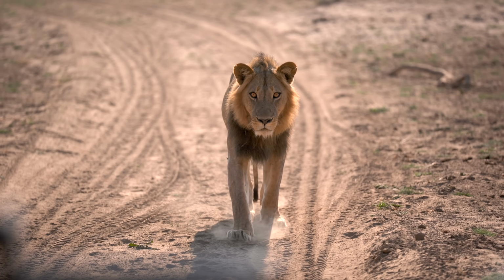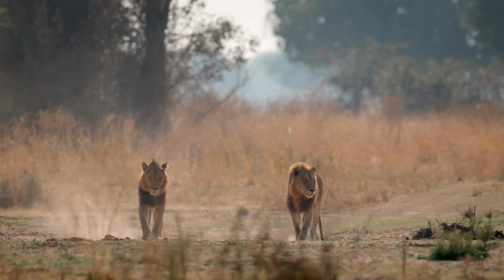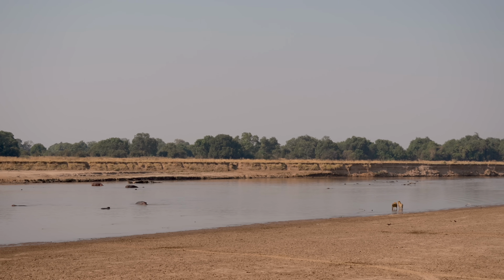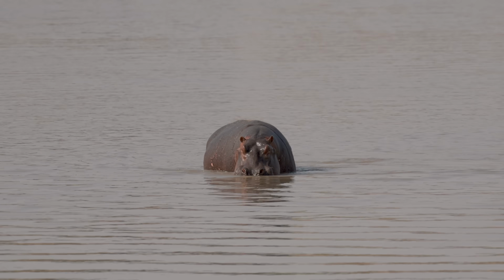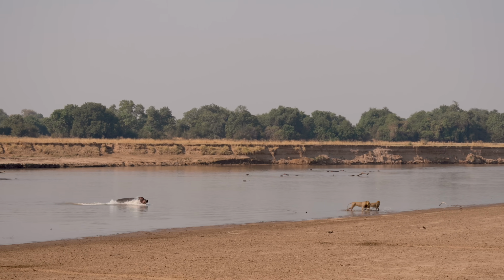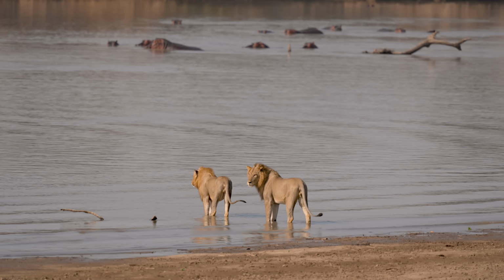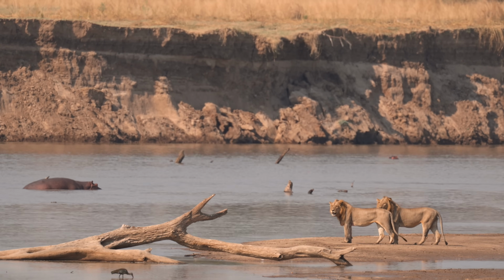We also found lots of lions in this park, and another interesting species interaction I saw was a couple of lions trying to cross a river. Lions are the top of the food chain here on land, but in water, the tables turn. These two males were trying to cross in hippo territory, and the hippos were not having it. And it was interesting to see the apex predator of this region suddenly be wary of what is usually their prey.